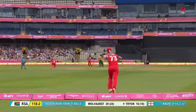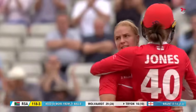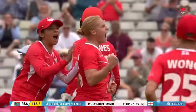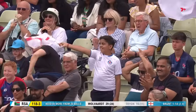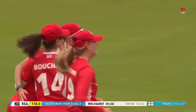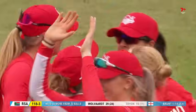Chance, and Freya Kemp has safe hands. And look at that celebration. Brunt ever the aggressor, means so much to her. Every wicket she's ever taken in her career means so much. And the dangerous Chloe Tryon is gone.